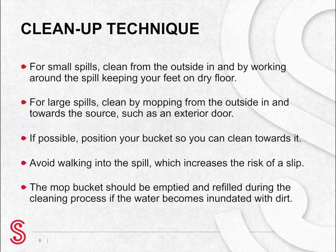For larger spills, spills that are tracked in from an exterior door or are leaking from an appliance, clean by mopping into the spill. Begin by mopping from the outer edge of the spill towards the source. This will require you to walk on a damp floor, but avoids you stepping into the spill itself. Stepping into the spill increases the risk of a slip and fall, and may spread the spill by tracking it onto previously dry floors. As with small spills, try to position your bucket where you can clean towards it. Larger spills will require the mop to be rinsed and wrung out frequently, and the water in the bucket may also have to be changed if it becomes contaminated. After rinsing and wringing out the mop, repeat the procedure until the spill is fully cleaned up.